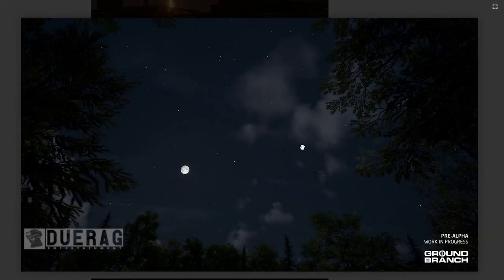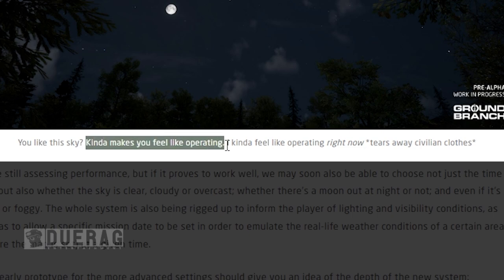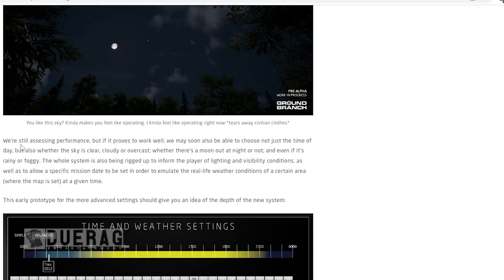And then this other one that's right here is obviously the one map with the really big forest, I think. I can't remember what the name of that one was. I think it was Depot? Not too sure, but man, that sky looks pretty nice. Underneath these two pictures, it says, "You like this sky? Kind of makes you feel like operating." I feel like operating right now. Tears away civilian clothes. Oh boy, what the hell are we talking about?